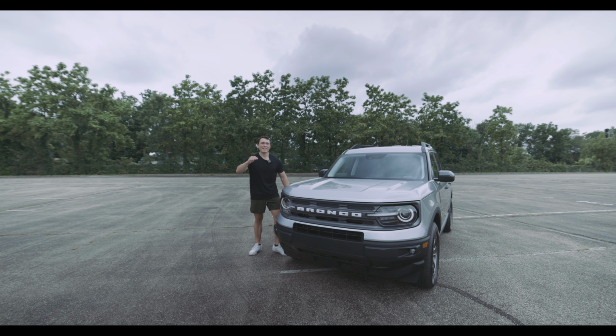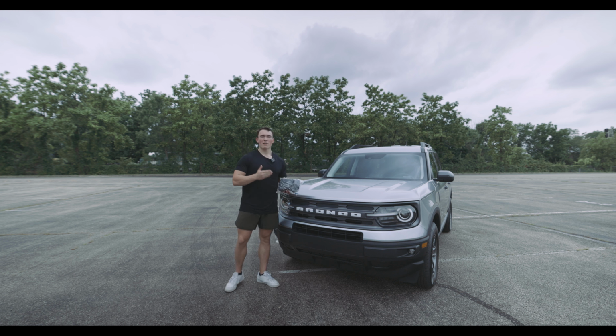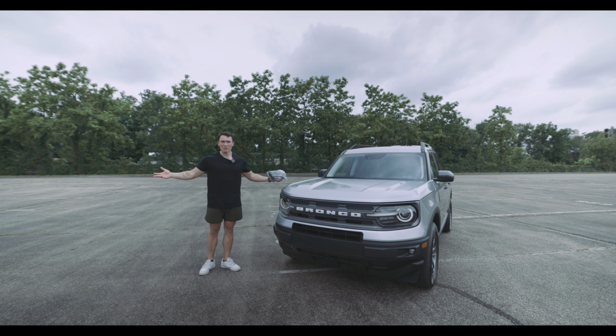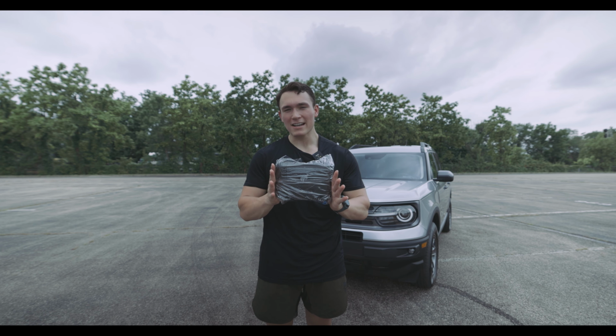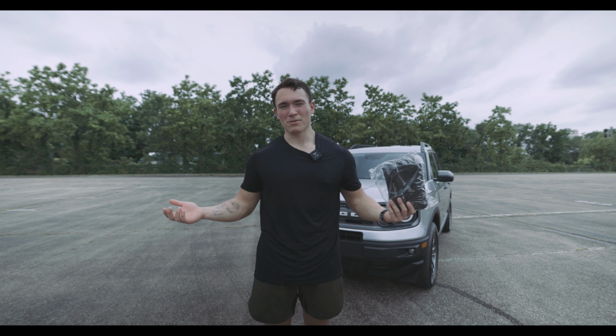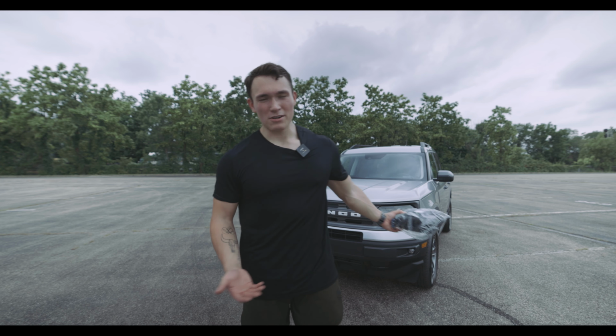When you go to buy a Bronco Sport from the dealership, you'll have the option to buy a Ford Bronco first aid kit with the vehicle for a whopping $68 extra. Why didn't they make it $69? I don't know. Now, unfortunately for me, I had no option but to get this first aid kit with the vehicle because it was already on the sticker price, and I didn't really care about an extra $68 when you're spending over like 30 grand to buy this vehicle.